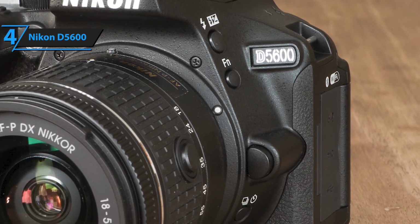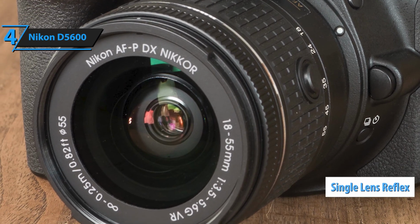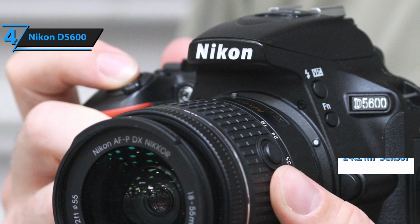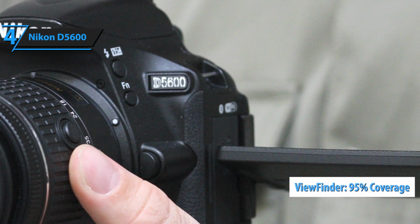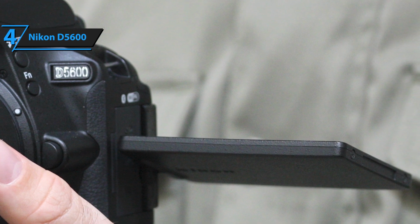Now let's dive into the main specs. Nikon's D5600 is a single lens reflex camera packed with Nikon's patented f-mount and 24.2 megapixels. In comparison to the EOS Rebel SL3, Nikon's D5600 performs pretty much the same in terms of VF since it packs a 95% coverage pentamirror viewfinder. In contrast to most budget DSLR cameras, Nikon's D5600 is a bit more versatile.